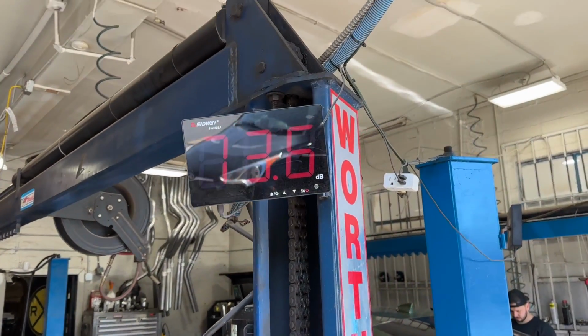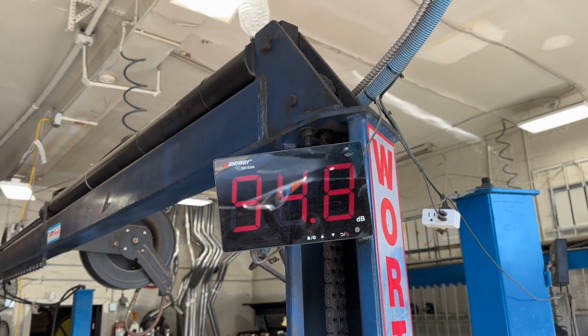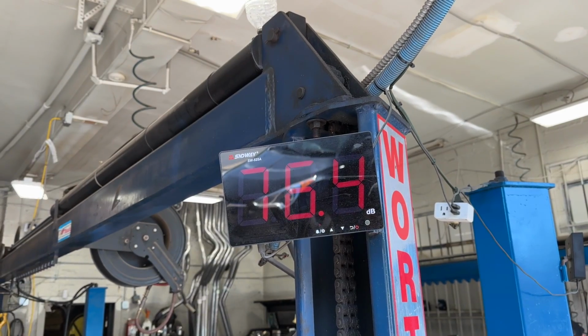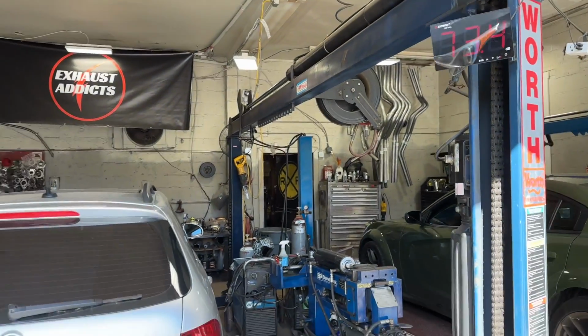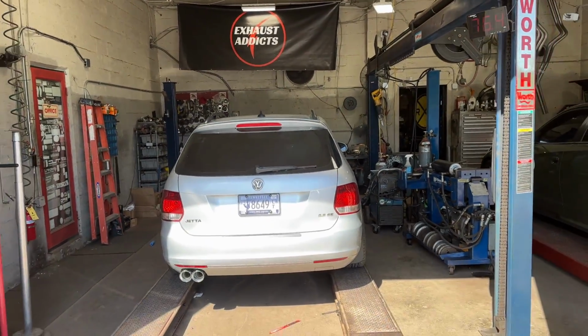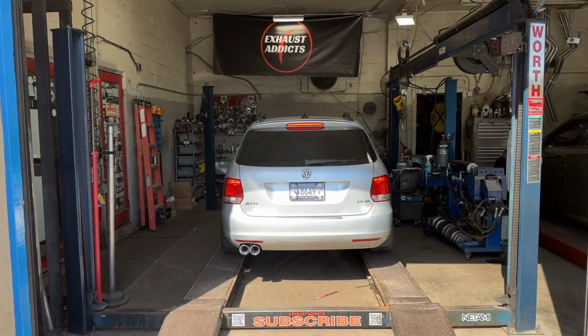Nice and clean. Sound decibels? 94. 95.7 I think is what that just hit. Not bad. Nice and clean.